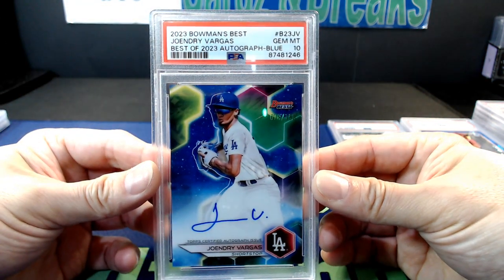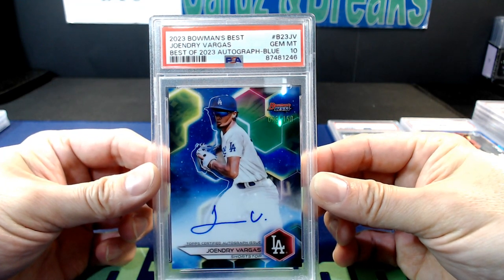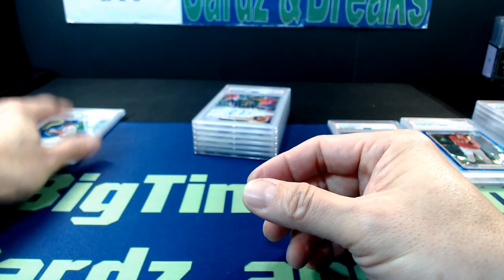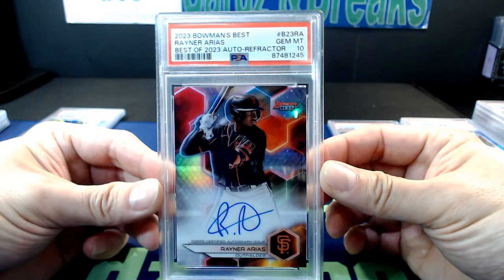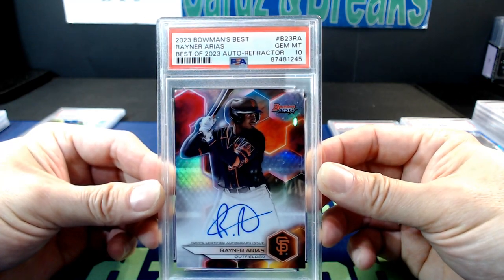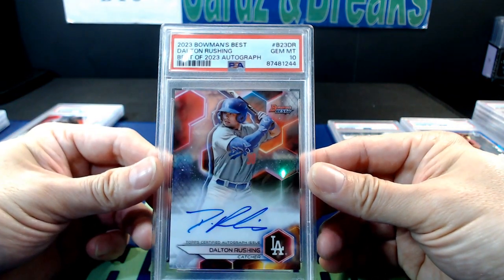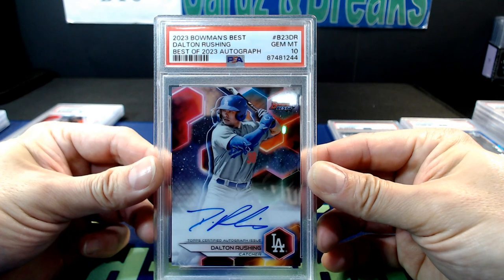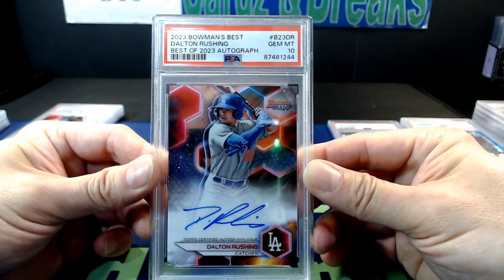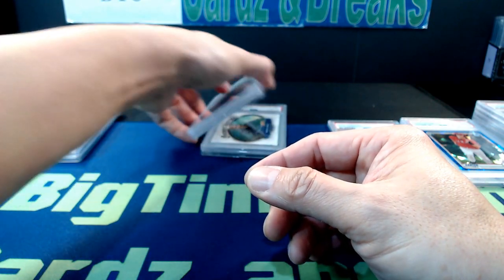Next, from Bowman's Best 2023, Yoendry Vargas, Blue Refractor Auto to 150, PSA 10. Congrats, T. Rainer Arias, Auto Refractor from Bowman's Best 2023, also graded a PSA 10. Bowman's Best Dalton Rushing, Best of 2023 autograph, PSA 10. Congrats, T, on your 3 PSA 10s.